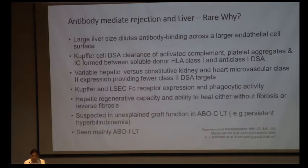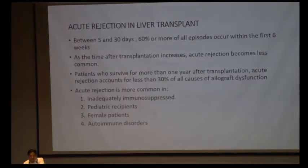Then hepatic regenerative capacity, and suspected in unexplained graft function, that is ABO incompatible liver transplant. Again, AMR can happen in ABO incompatible liver transplant, which is more commonly known in liver in terms of AMR rejection. So one of the big problems of AMR which happens in kidney is not there in the liver. So that's one understanding about rejection within the liver.